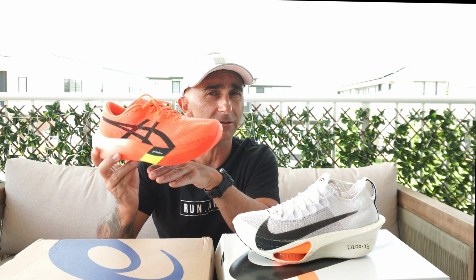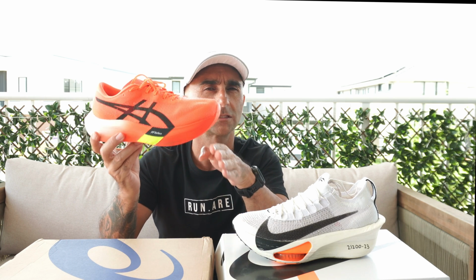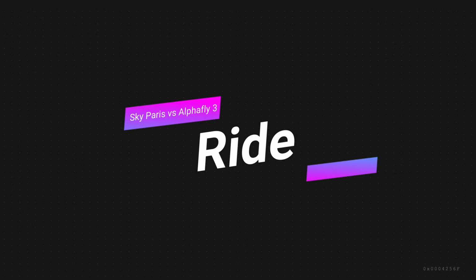Now geometry wise, they have got a pretty aggressive forefoot rocker here, except the geometry has definitely changed from the previous versions of the Sky Paris. It's certainly moved further back in the shoe, and I think that has made it more accommodating for more runners, but it's still quite aggressive. But the fact that they've moved it back a bit actually feels really, really nice.